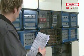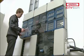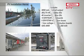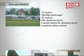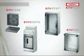40 inverters with an overall output of over 300 kilowatt peak convert the direct current of the solar panel into alternating current. Any possible drop in power caused by defects is minimized by the use of smaller inverters. Even if an inverter fails outright, energy is still fed into the grid. Here too, the components for the realization of PV field installations come from the Hensel Enysun system.